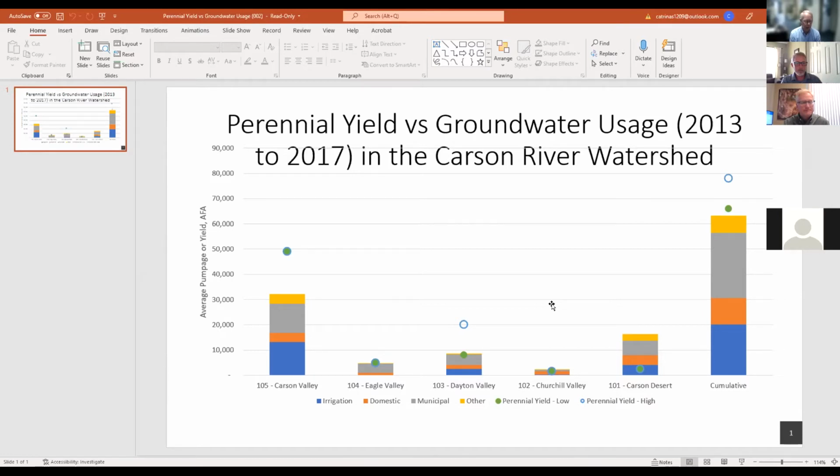low supply. However, there are several sub-basins in the Dayton groundwater basin, like the Stagecoach groundwater basin, that is fully appropriated, and any additional water being pumped out of that sub-basin would actually be mining that sub-basin in the aquifer. So again, we have issues of how you define perennial yield in that area.